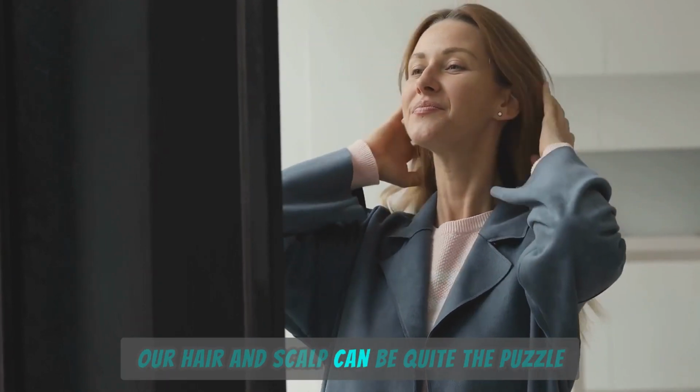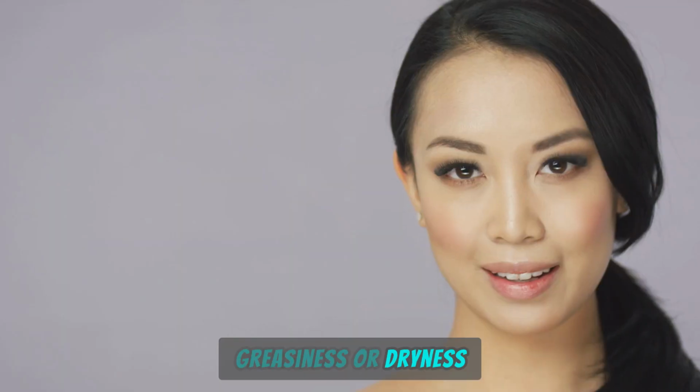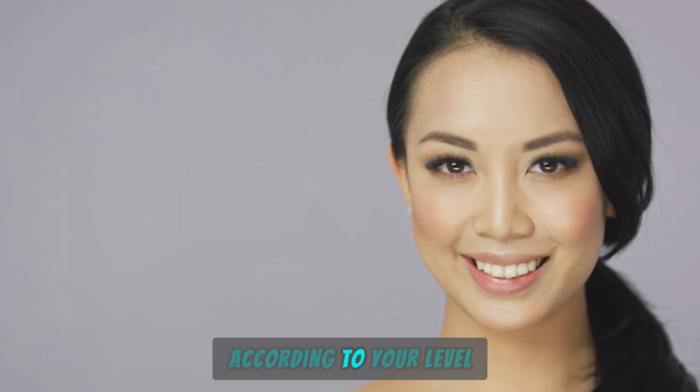Our hair and scalp can be quite the puzzle, so let's help you determine your level of hair greasiness or dryness and explore how to pamper your hair according to your level.